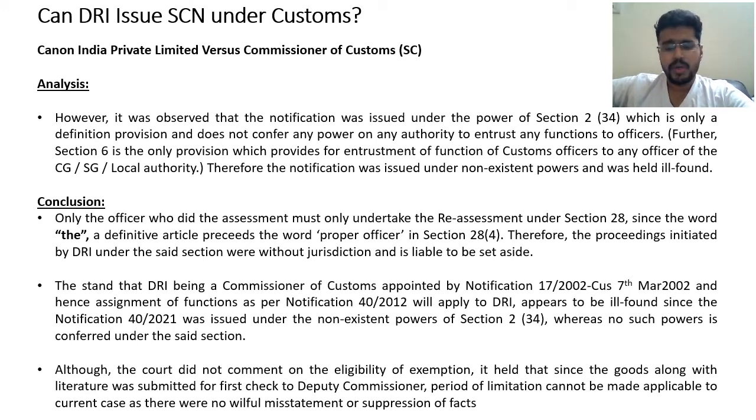Also, this case is similar to a landmark ruling given in 2011, Syed Ali versus others, in the Supreme Court, where it was held that the Collectorate of Customs Preventive does not have any jurisdiction to issue notice under Section 28, since only the officer who did the assessment can do the reassessment, and the jurisdictional collector who admitted and cleared the bill of entry would be the proper officer to do the reassessment. That landmark ruling came in 2011, and it was also referred to in Canon India Private Limited for the DRI powers. I think this was an interesting case, and it has probably given the bifurcation of who has to issue notice and who is a proper officer under Section 28.